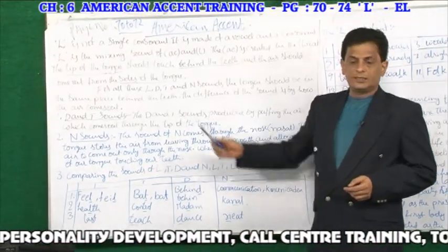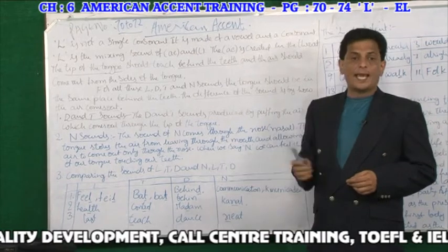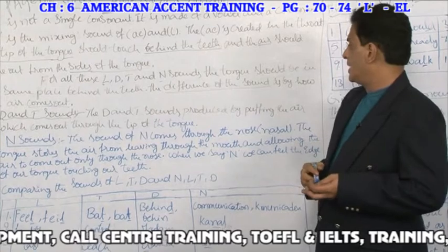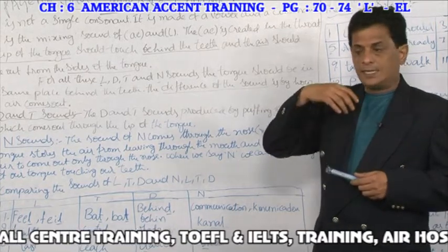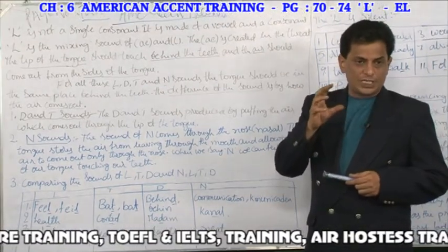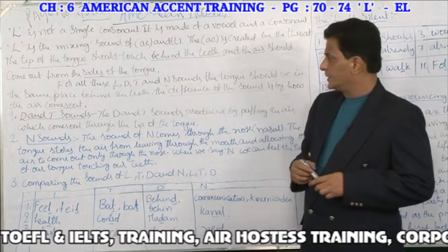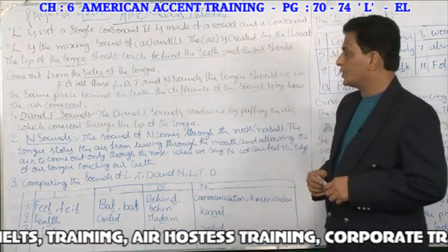For all these L, D, T and N sounds, the tongue should be in the same place behind the teeth. You try to pronounce L, D, T and N. It is in the same place, isn't it? Here, the difference of the sound is by how the air comes out. The tongue is in the same position, but the sound depends upon how the air comes out of your mouth. As you know, N is nasal. When you say L, the tip of the tongue goes there, and the air comes out from the side.